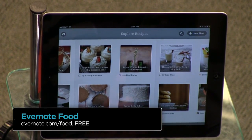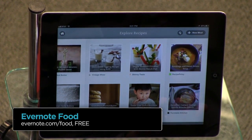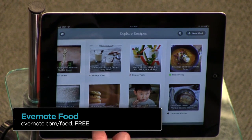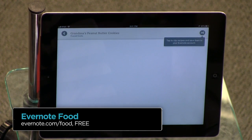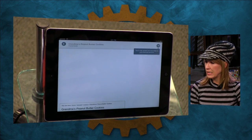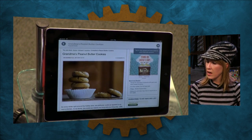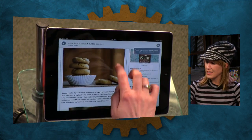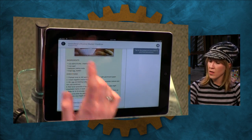It's done really well. These are a variety of sources that Evernote is pulling from. So, Grandma's peanut butter cookies from a site called Framed Cooks. Sounds great. Let's see a little bit more about that. I'm now, again, going to the originating site that's wrapped in a little Evernote wrapper here, and I can find out a little bit more about Grandma's peanut butter cookies. They look amazing. I am a sucker for a peanut butter cookie, and I get the recipe and how to make it and all that good stuff.